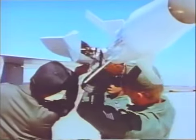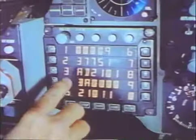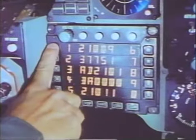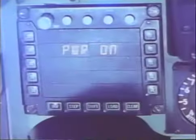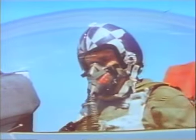F-16's combat supremacy begins with the rugged, responsive airframe. But underneath, the F-16 contains one of the most advanced digital avionic designs ever, giving the pilot quick reaction and fingertip control over all flight parameters, from precise, rapid pre-flight programming to highly accurate all-weather weapons delivery.